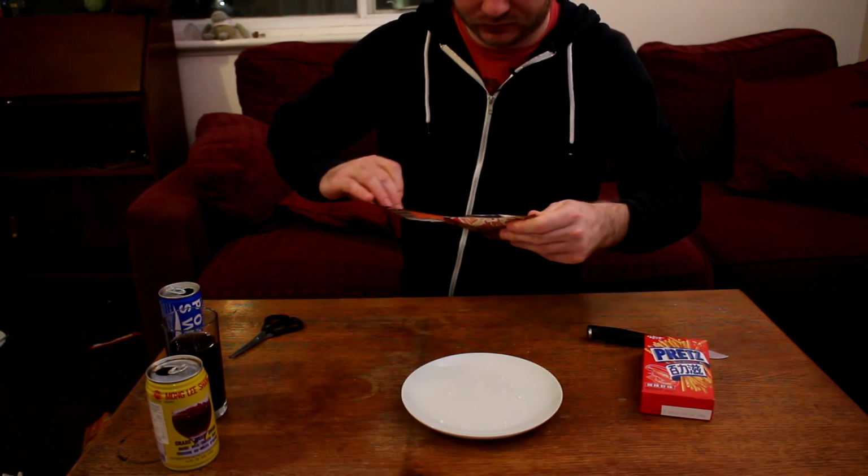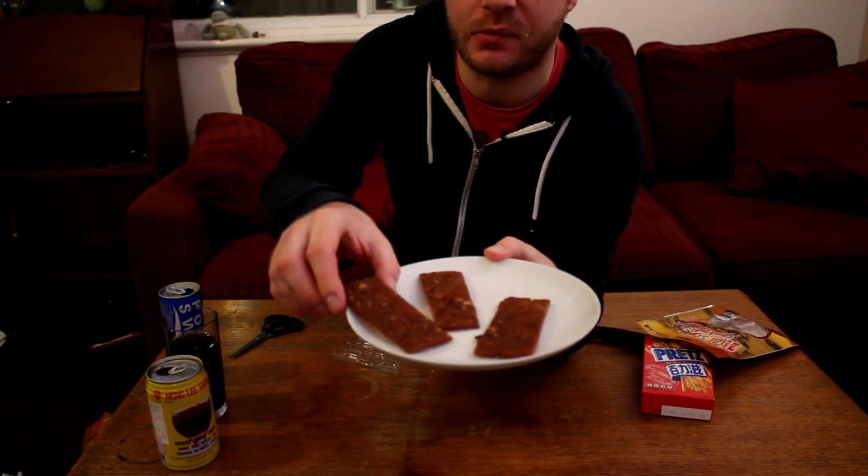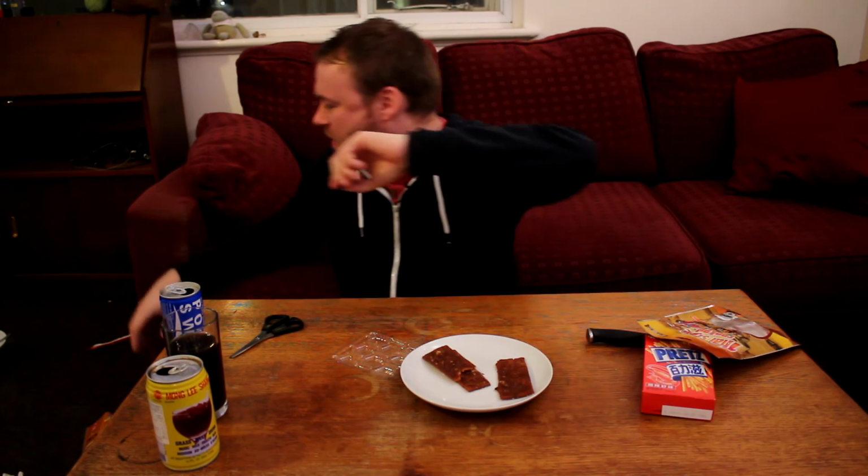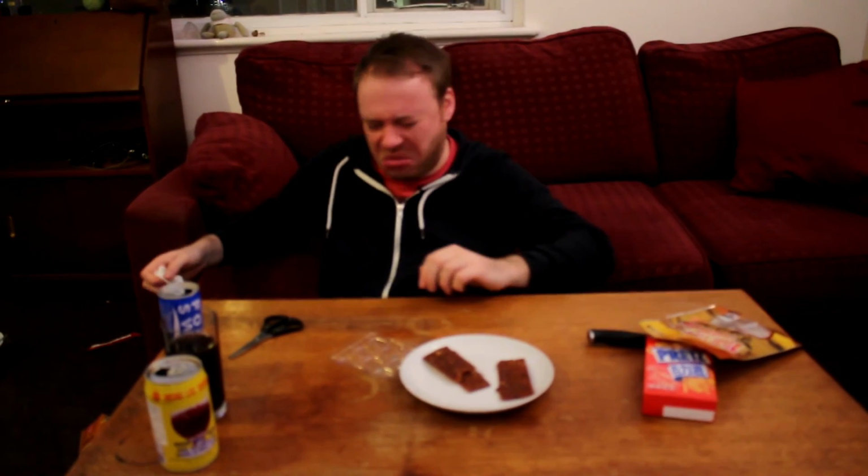Rip it open. Tasty, meaty strips of pork. Kind of look like a dog treat, I'll be honest with you. I suppose just dive in. Oh, they're disgusting. It tastes like shampoo.